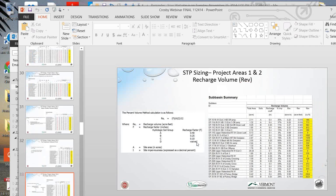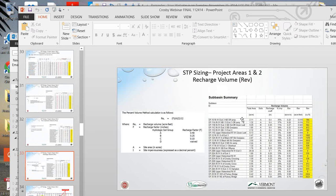The other thing we looked at is the recharge volume, and again, we used the formulas that are in the Vermont manual, and those are based on, as I mentioned previously, trying to mimic a pre-development condition. So it's based on the soils, and there's a recharge factor associated with each soil type, A being the most permeable soils, D being, you can see here it's wavy, because those are more of your clay-type materials where you don't really get infiltration. It's also based on the drainage area and the imperviousness. Using this equation, we calculated the targeted recharge volume that we wanted to achieve for each of the drainage areas that we looked at.